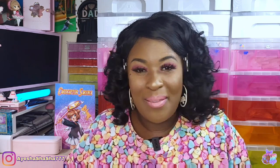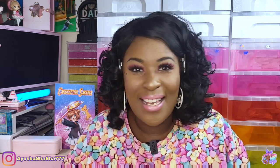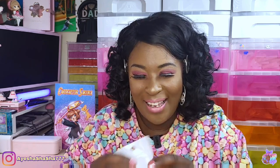Okay. I love the Pixie box because it is supposed to be a surprise, you know? So I try not to see anything at all. Occasionally I will know what the theme is, but that's it. Okay, what's this? This feels like it's glitter. Have I just pulled out glitter straight off the bat?